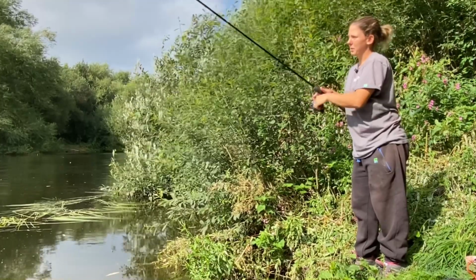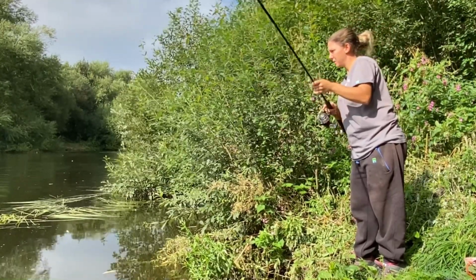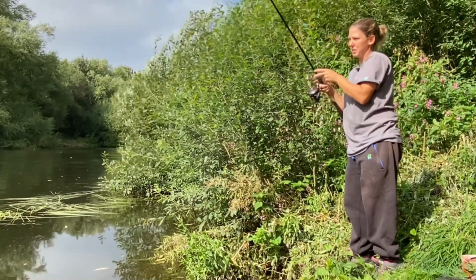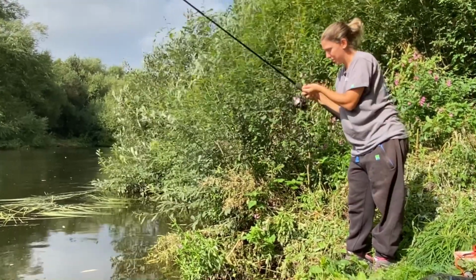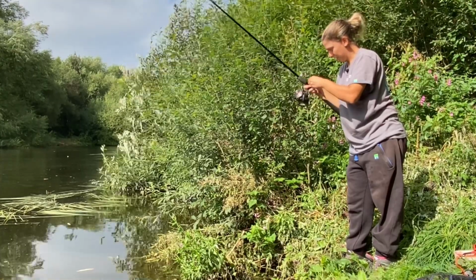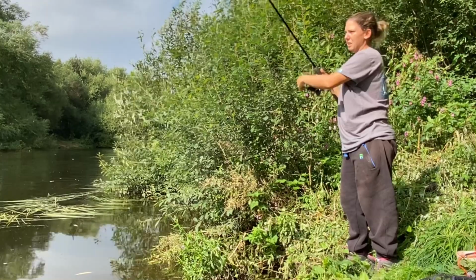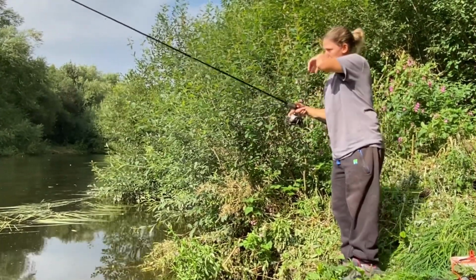Not quite where I wanted it, that one. Caught on a bit of weed now. Oh. There we go. That's what can happen, you end up in the trees and all sorts. There we go, just take that bit of weed off. Lovely bit of sunshine. There we go, perfect.